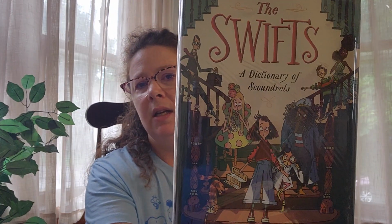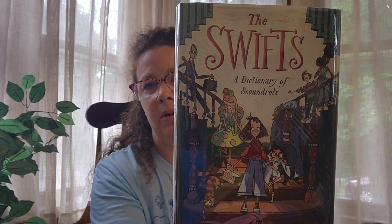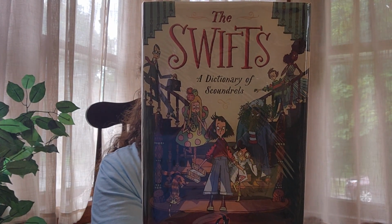So this one is called The Swifts by Beth Lincoln. I think it's actually her debut novel. And this was actually Barnes & Noble's Children's Book of the Year. It is delightful. I actually started reading it with my 6th graders out loud because I thought they would get a kick out of it. There's a lot of wordplay in it. And we didn't get to get through the whole thing, but I think hopefully they got a taste of it and some of them will read it on their own.